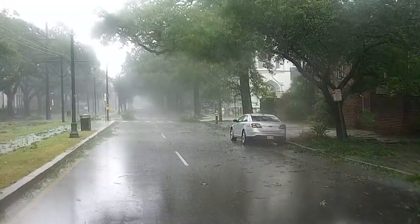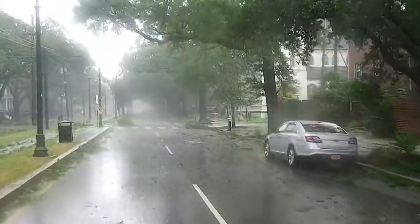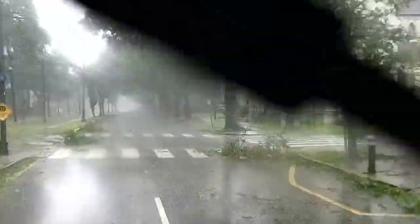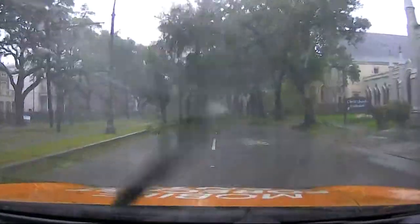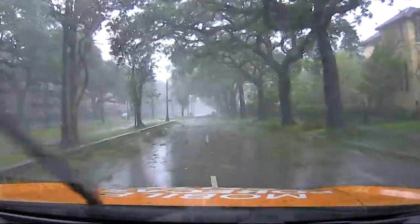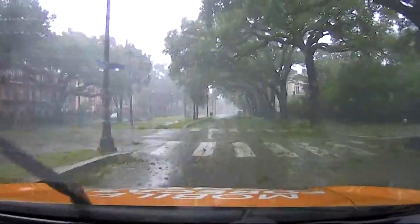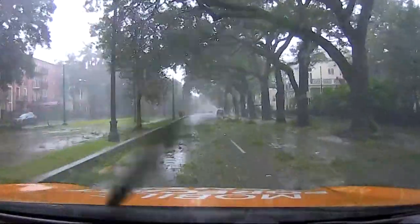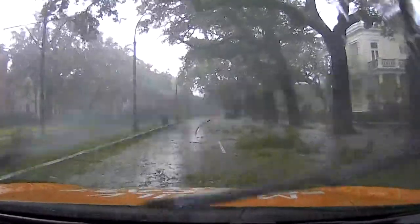Jeff, when you get a chance, we'll keep on proceeding uptown as much as we can. I'm going to switch back to the driver point of view camera here, if I can. You're now getting the driver's point of view. That's Jeff Hackett navigating us uptown on St. Charles at this point. Here and there we'll see large chunks of tree limbs and large tree limbs down, but again, it hasn't been littered, which is a positive sign.